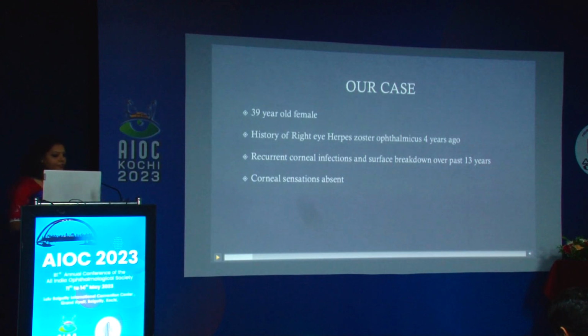So we have discussed the various techniques of management. This is our case of a 39-year-old female who had a history of herpes zoster ophthalmicus. She had a history of recurrent corneal erosions and surface breakdown over the past 13 years, and corneal sensations were absent on the affected side.